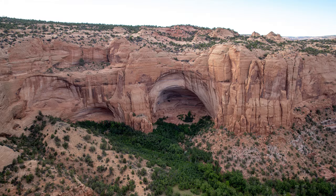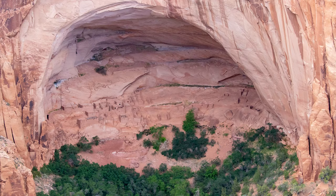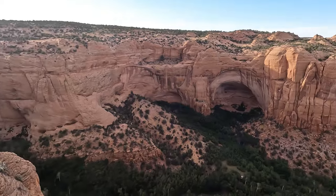Unfortunately, the ranger-led hikes down to the dwellings aren't being done anymore because of COVID. So one day I'd definitely like to come back. They say 90% of the dwellings are original, pretty well preserved because of the large alcove.